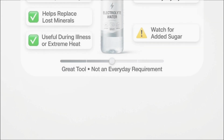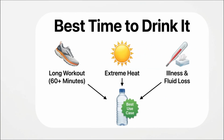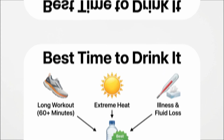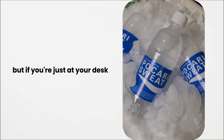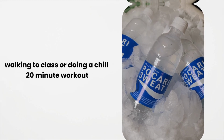Health check. This one's less trendy nonsense and more situational tool. If you're sweating hard for over an hour, an intense workout, brutal heat, or you're sick and losing fluids, electrolyte water genuinely does help you rehydrate faster than plain water, because you're replacing the actual minerals you're losing, not just the water itself.